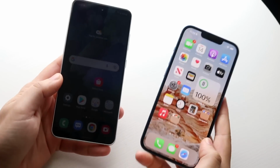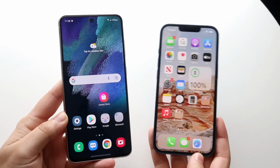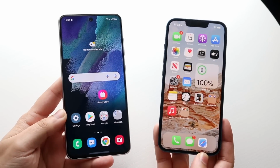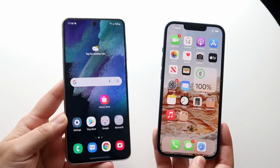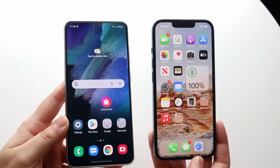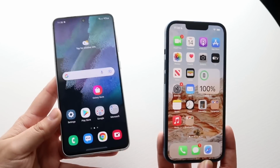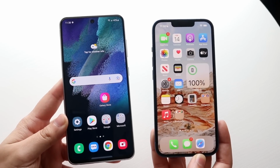Welcome back, everyone. The Samsung Galaxy S21 FE just officially came out, so let's compare it against the iPhone 13 and see which one is the better one for the dollar. Now, the Samsung Galaxy S21 FE, I think I paid $699 for it. The iPhone 13 was about $100 more than that, so definitely a little bit more expensive here. But both are great phones, and you can't really go wrong with either one.